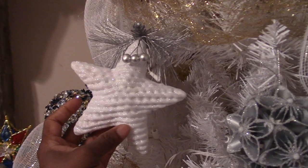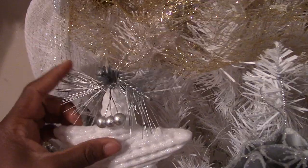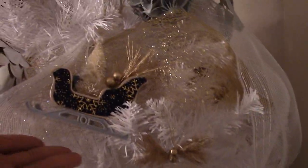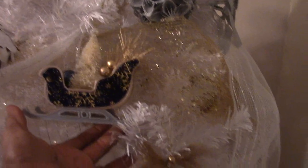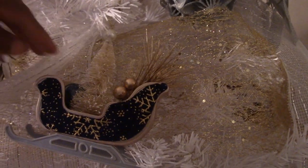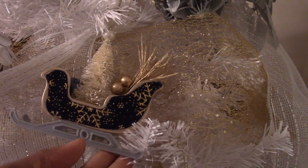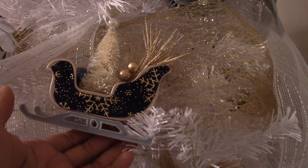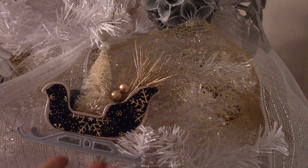They had these beautiful star ornaments as well, and you can see they have that nice detailing on them. So really, really pretty, guys. Really pretty. Big Lots, don't sleep on them. And then you have your sleigh, and I think that is so pretty, right? You get the Christmas tree that's just sitting right there in the middle. Now you do have to be really careful with this, because one of mine came out from the setting that they had it in.